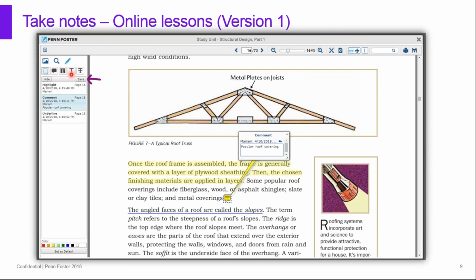noting capabilities. You can do the red for an exam point. You can do the green for a good thing to know, and maybe the yellow for let's call or email or chat and ask about that point. I do not really understand what they mean by that. So that is how you're going to use that to take notes. Now, after you do all of that, you need to save. So next time when you log in, you find your notes and everything saved in your page.